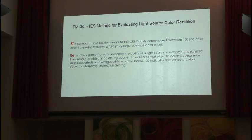Another metric that is introduced is called the Rg. Rg is the consideration of the color gamut. That is to say, the ability of the light source to increase or reduce the chroma. When you have a high Rg, it can be over 100. If you have an Rg of over 100, this light source is going to make the sample more vivid, more saturated. And if you have an Rg of less than 100, then the color is more muted. So you use these two numbers to identify the quality of the color.